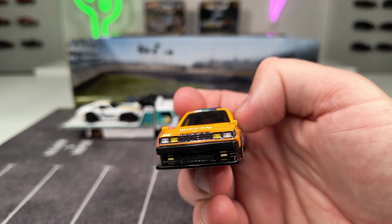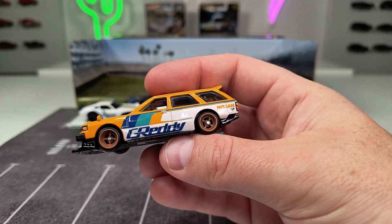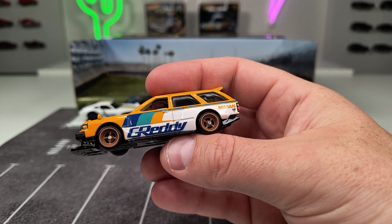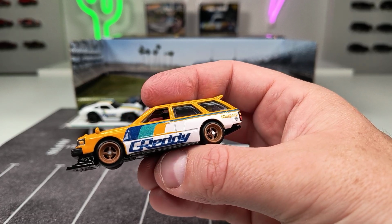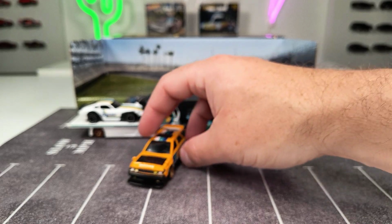I like these yellow inner lights, by the way. And as you can see, this one does have these tiny four spokes. Doesn't look too bad.